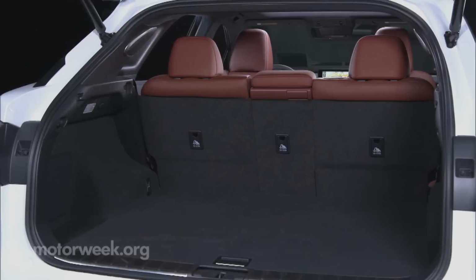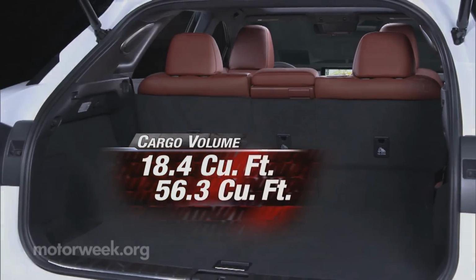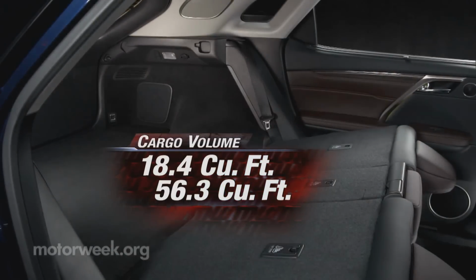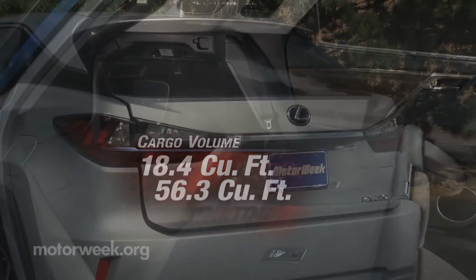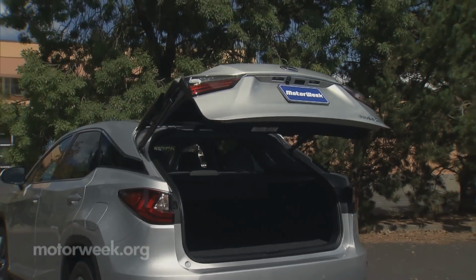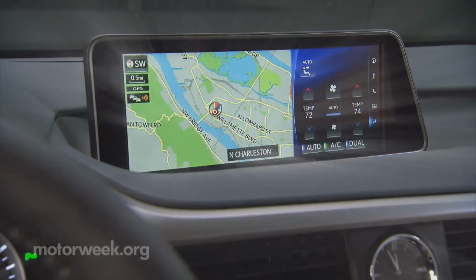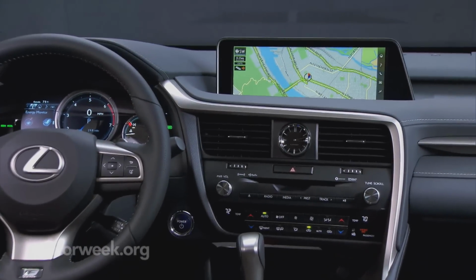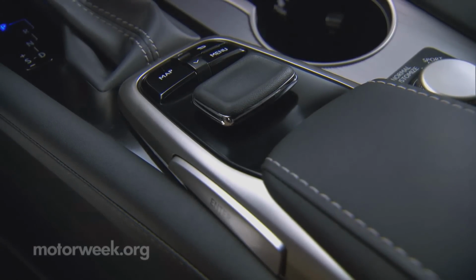And you can take it with you when you go, thanks to 18.4 cubic feet of cargo room. No kids on board? Well, now you've got 56.3 cubic feet of big box storage space. A power rear hatch is standard, touch-free operation is optional. An 8-inch dash-top TFT infotainment screen is standard. Up-level trims get a 12.3-inch high-res display with Lexus's remote touch interface.